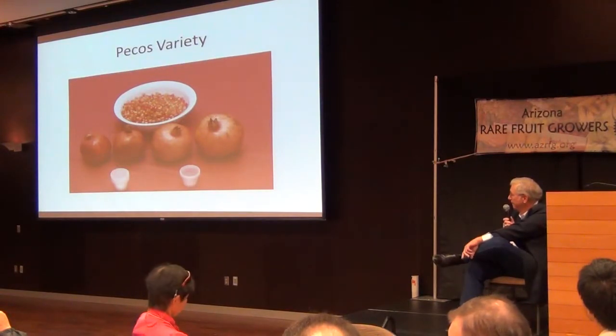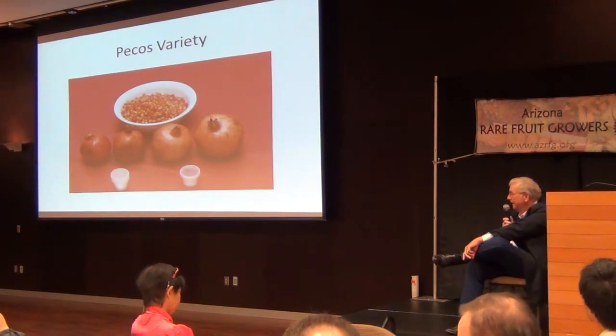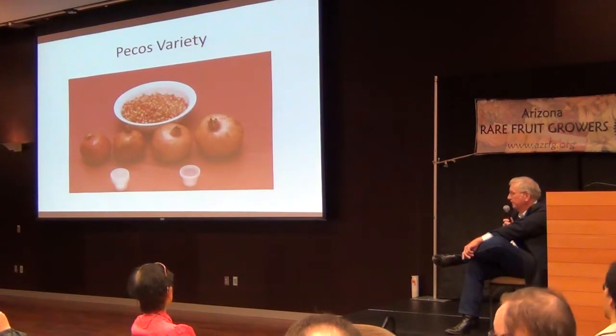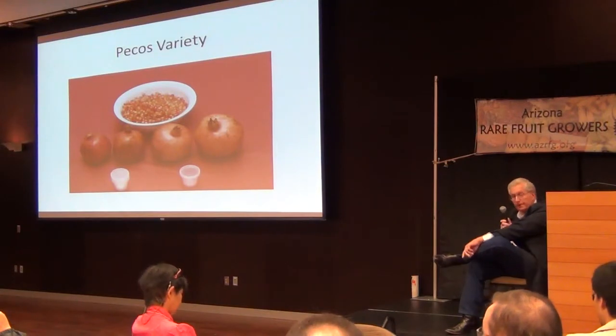You'll notice the arils are mixed, so some of them are clear, some of them are red. We started to call it Speckled because that's nearly always the way they come, a mixture of red and clear. Anyway, that's the name we gave it. It's a fairly good looking fruit. It tastes real good. It has medium hard seed, somewhat similar to Wonderful on seed hardness, which we call moderate seed. Next picture.